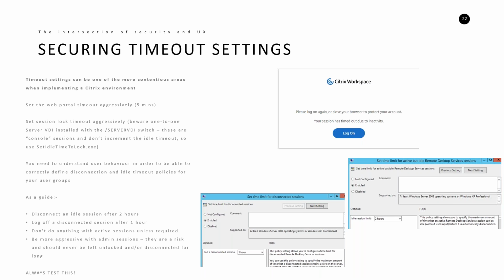I think admin sessions should be considered a much bigger risk, and your average user wouldn't have an admin session just sat there doing something anyway. They should never be left locked or disconnected or even idle for very long. But I think that 3 hour-ish window maybe covers the user who might disconnect from a session and then go home a couple of hours on the train and try and reconnect to it there. But obviously, you've got to test that very, very thoroughly to get it right.